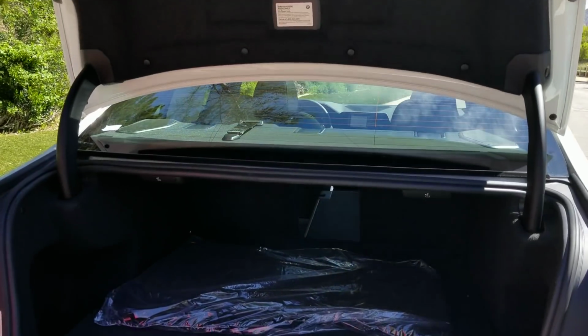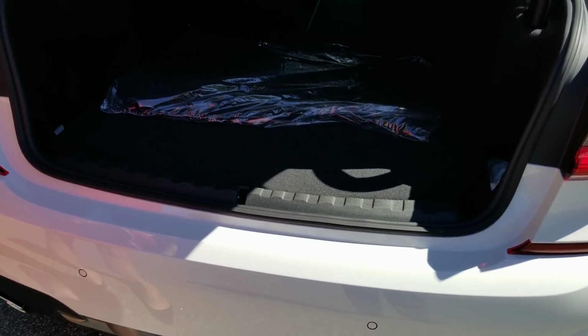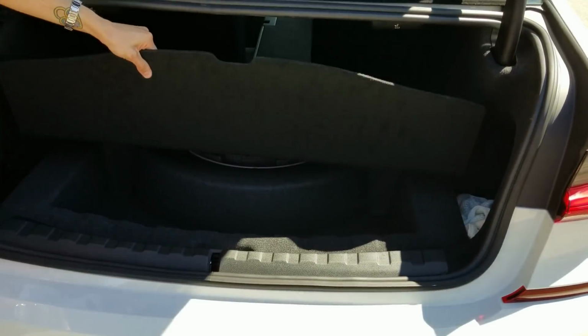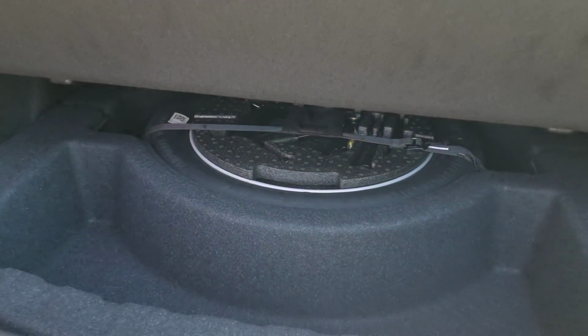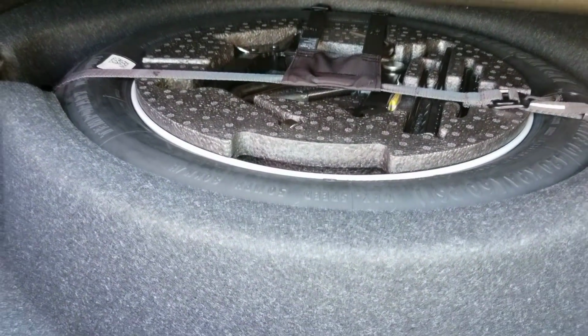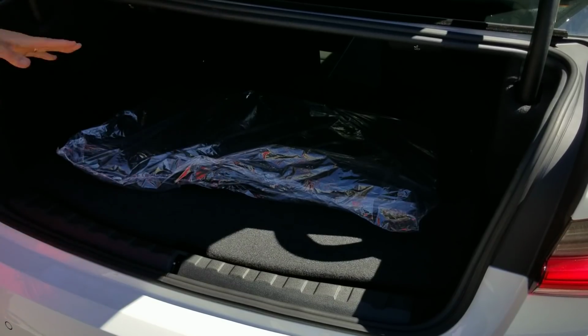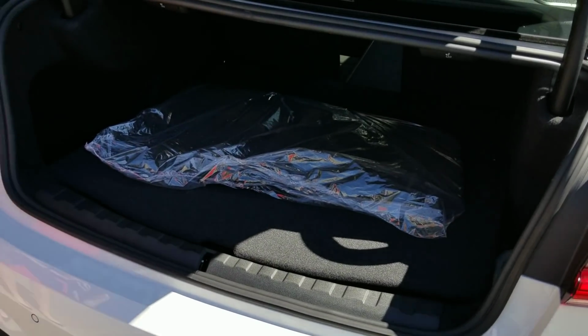So I wanted to show you guys this particular 3 Series because it does have the space saver spare. So I know we've got around 13 cubic feet of storage for luggage on the standard non-spare trunk, but this one with the run flat tires, you can even order a space saver spare in case you just feel a little bit more comfortable having a backup spare.